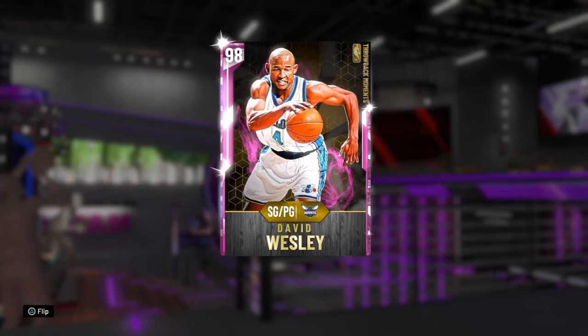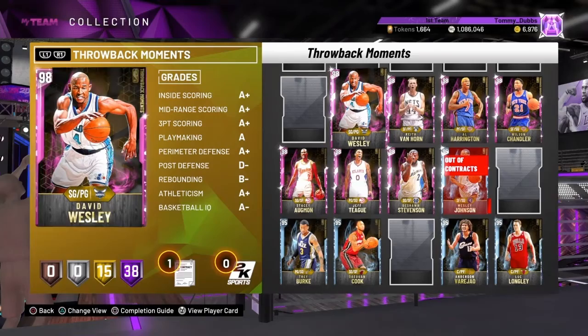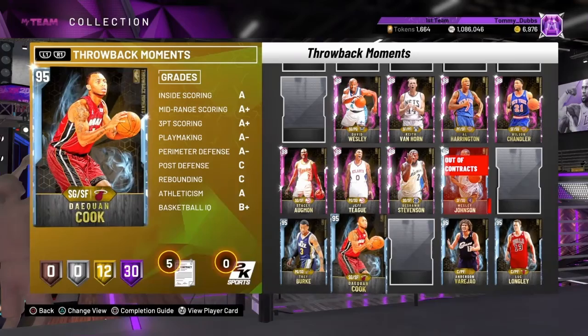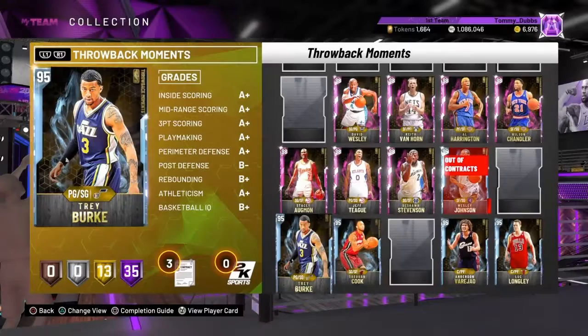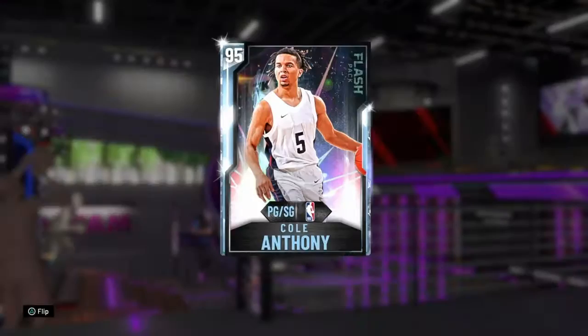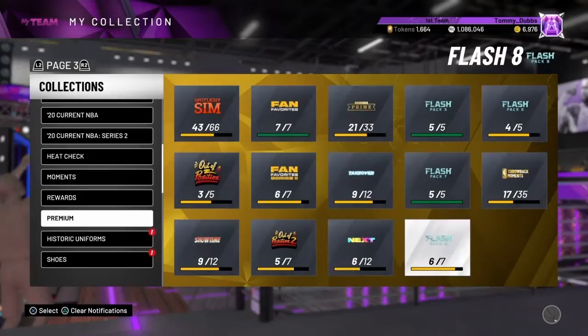But, realistically, I mean, there's not much reason to run this card over the likes of Diamond Dwayne Wade or that new Diamond Cole Anthony, your John Walls. Pink Diamond Russell Westbrook still to this day is one of my favorite cards in the whole game. Hell, that Diamond Trey Burke is pretty nice. Has a really nice jumper. So, as short point guards go, his defense really does make him noteworthy, I'll say.